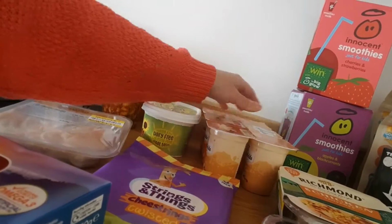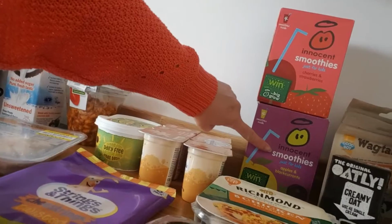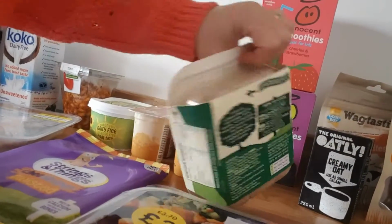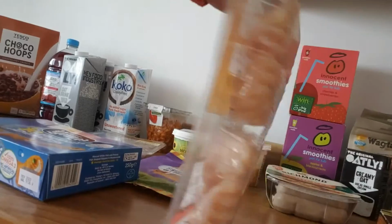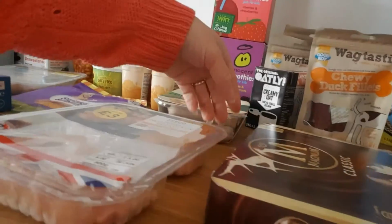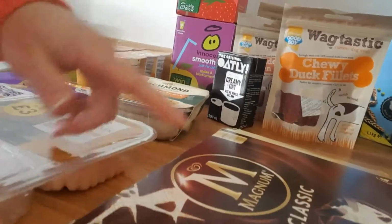We got 6 yogurts, 2 innocent smoothies, 1 cherry and strawberry, 1 apple and blackcurrant. 8 chicken sausages, these were reduced as well to £1.34. British diced chicken, again, this was reduced to £2.25, and I'll use that then to do the chicken pie next week. Magnum Classics, they were reduced to £1.50, so I grabbed them while they were on offer.